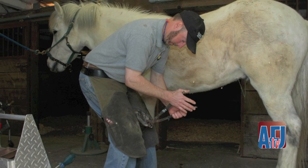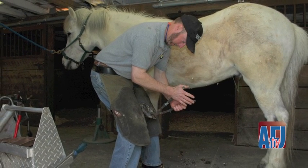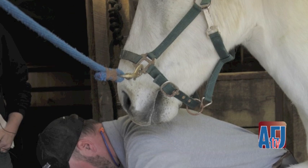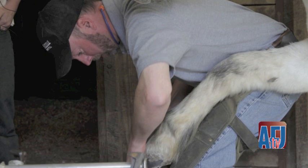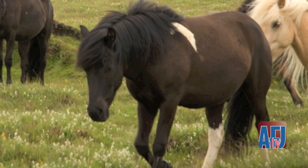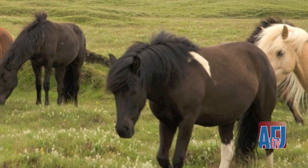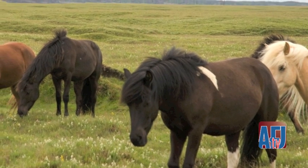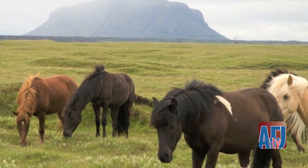I think it is understood that the trimming and shoeing of any horse can present challenges in regards to conformation, pathology, breed, work, environment, etc. When trimming and shoeing the Icelandic horse, there are very specific rules and regulations that must be met. The Icelandic horse is highly regarded and prized in Iceland, and the people are passionate about the purity and quality of this breed, which has been pure for over 1,000 years.